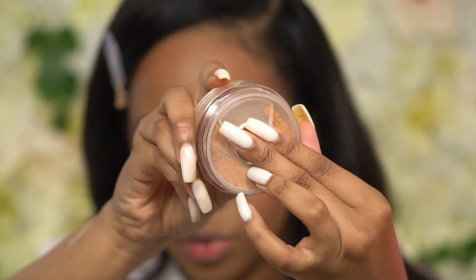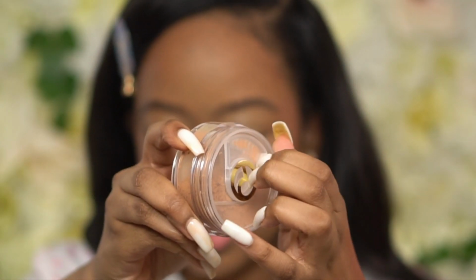So when you're traveling or you don't want your powder to go all over the place, this part can move back and forth and you can lock it in place. The powder is $22, which is also a very reasonable price.